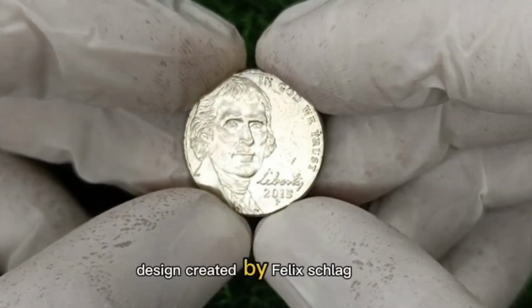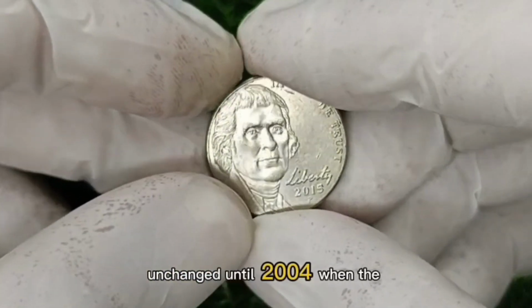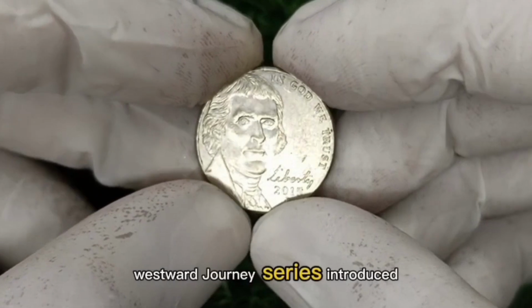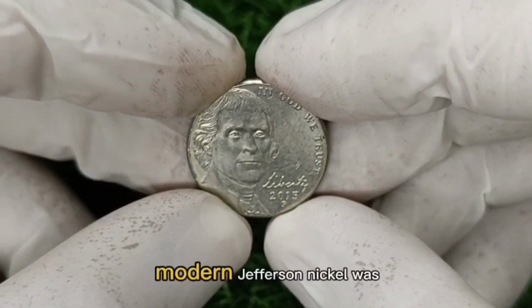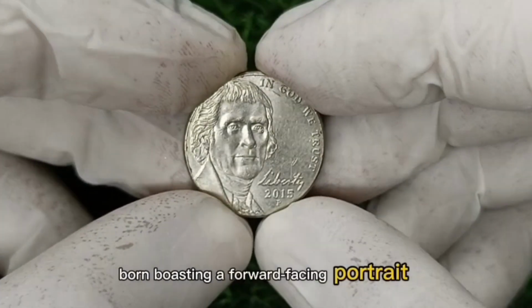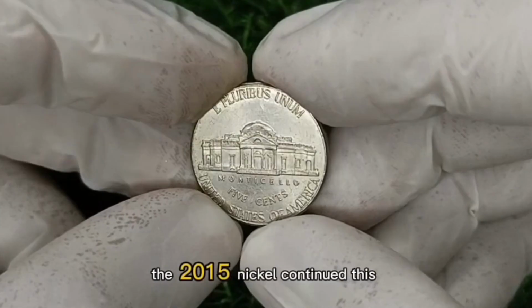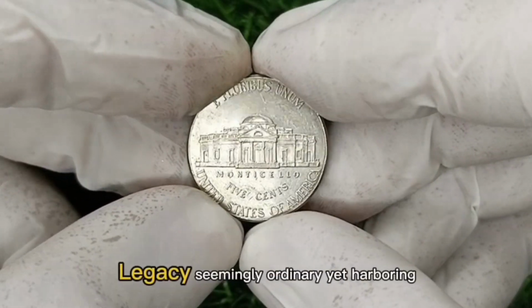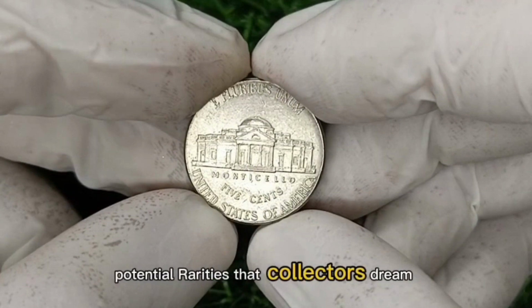This design, created by Felix Schlag, remained largely unchanged until 2004 when the Westward Journey series introduced commemorative designs. By 2006, the modern Jefferson nickel was born, boasting a forward-facing portrait of Jefferson and a sharper rendition of Monticello. The 2015 nickel continued this legacy, seemingly ordinary yet harboring potential rarities that collectors dream of.